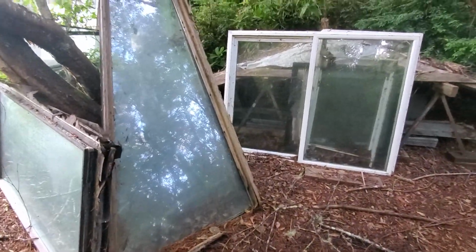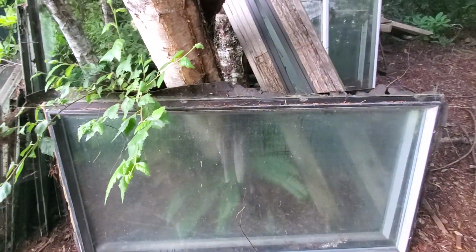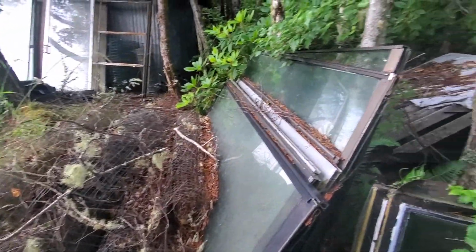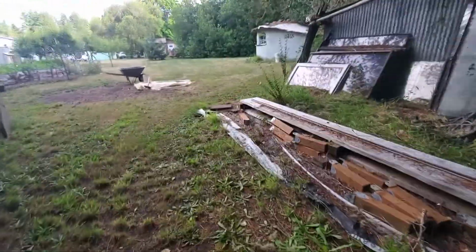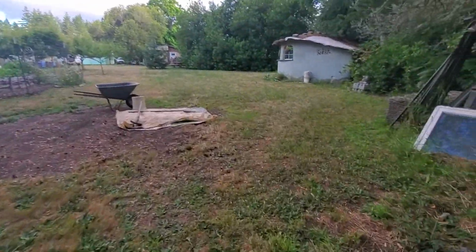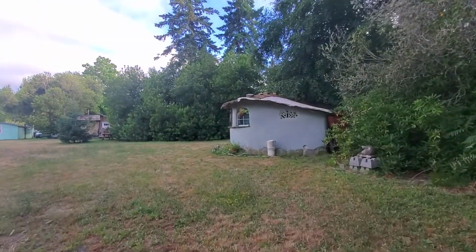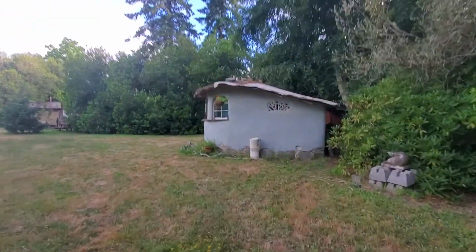These are great when you can find these windows for cheap or free. Sometimes they're annoying. They've got a haze between them. But if you can peel them apart and clean them, put them back together with a desiccant in there to absorb the extra moisture, and give them another life. I'll show you here what they do with them. These are these lovely twin cabins.